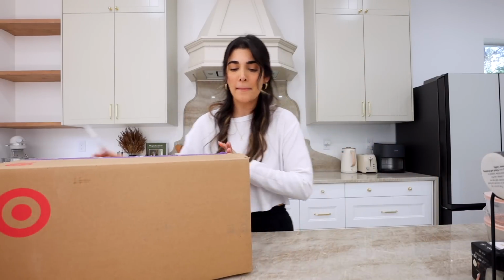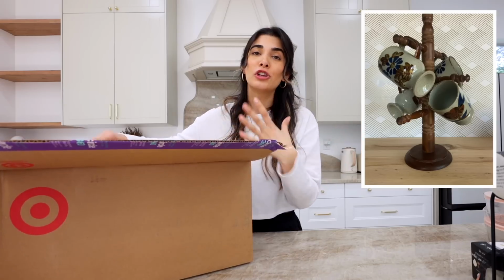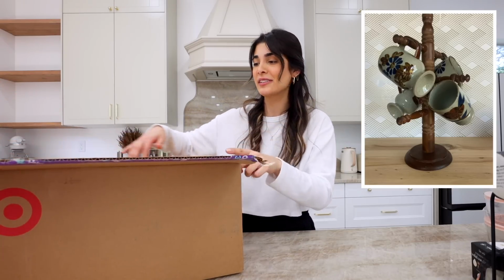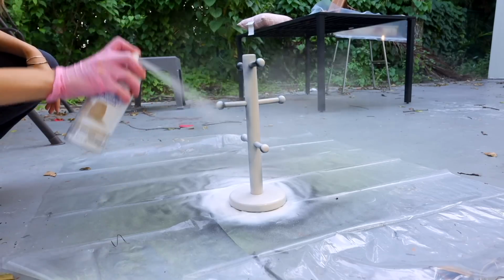Do you guys remember my thrifted debacle? Is that the right word to use? I'm not sure. I thrifted a mug tree a little while back, and I really wanted to DIY it into basically this, a darker tone wood that I could use to hang my little coffee mugs in my coffee station. Well, that DIY definitely did not pan out because I ended up ruining that find. It was so splotchy and not pretty at all.